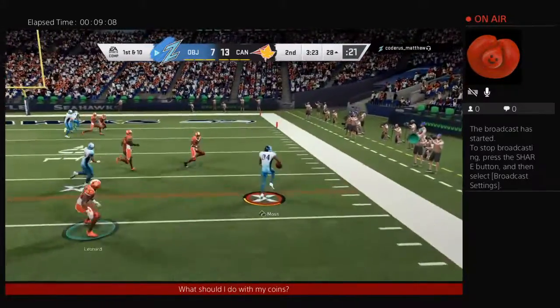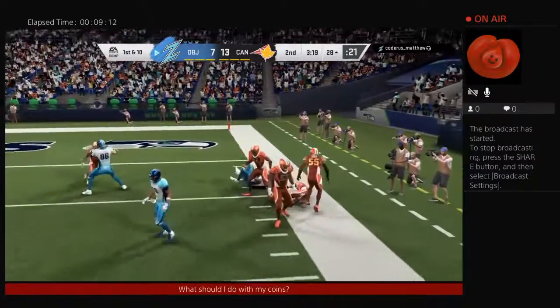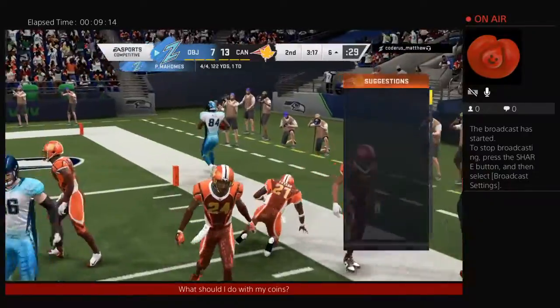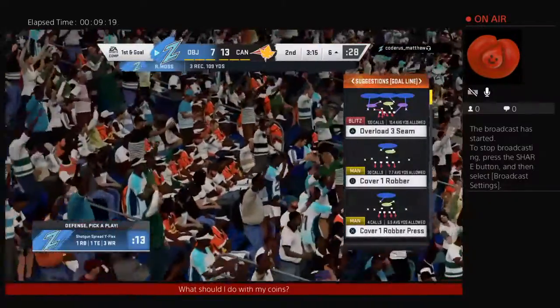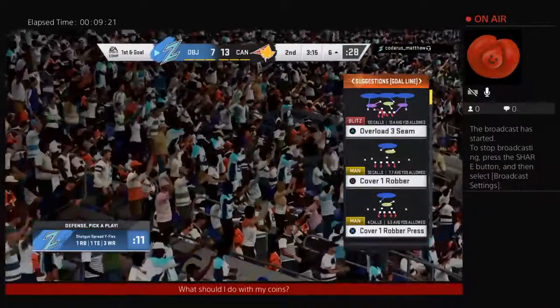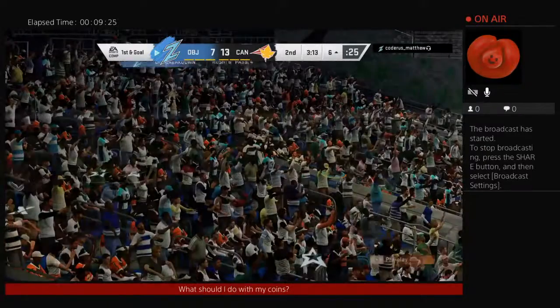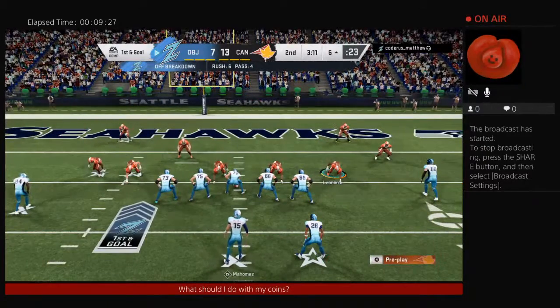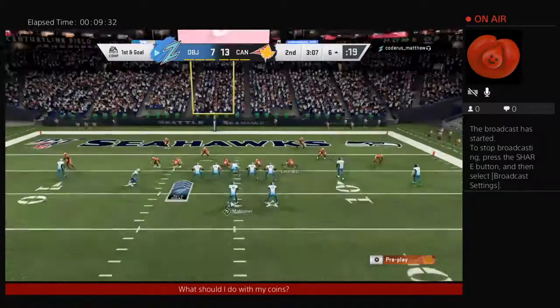Mahomes firing complete. And down he goes, taking it inside the 10, just shy of the 5 at the 6. 2 chunk plays in a row. The last one was over 20 yards, and so is this one. 2 big plays in succession. Not sure this D knows what hit him, but now they got to get ready. It's 1st and goal.